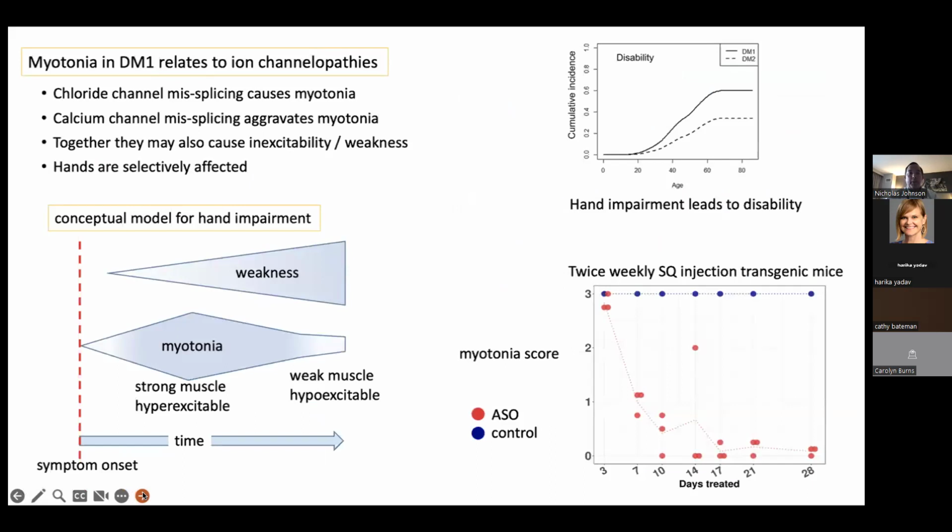And then thinking about the myotonia specifically, this is a difficult outcome measure. I spend a lot of my time thinking about it because if you look at the hand impairments on the bottom, you can see that it's a difficult concept because you have myotonia that develops, and then as the weakness develops, the myotonia actually improves because it's less hyperexcitable. But in general, people don't really separate out their myotonia and their weakness. They just talk about the fact that their hands are getting worse and they're harder to use. But as an outcome measure, our job is to try and parse out the difference between these two pieces.